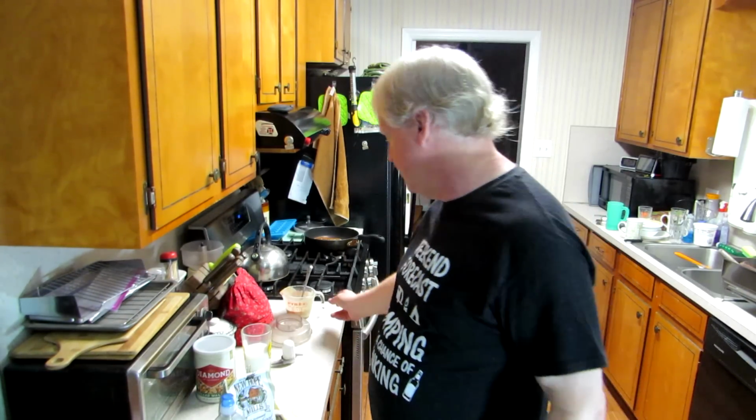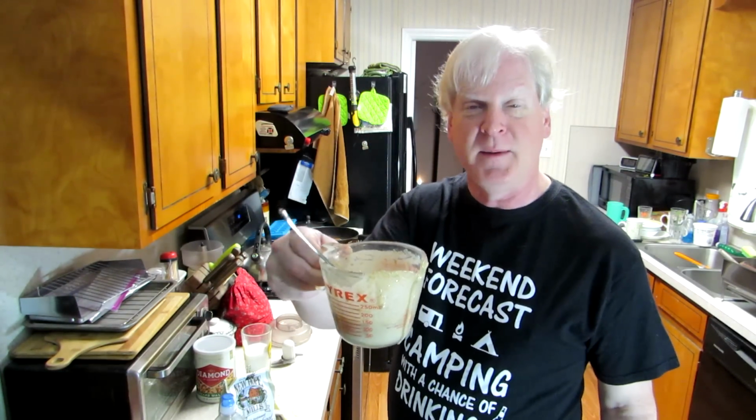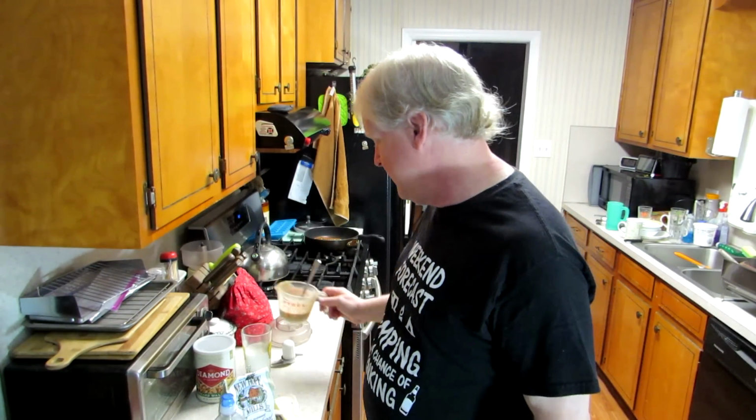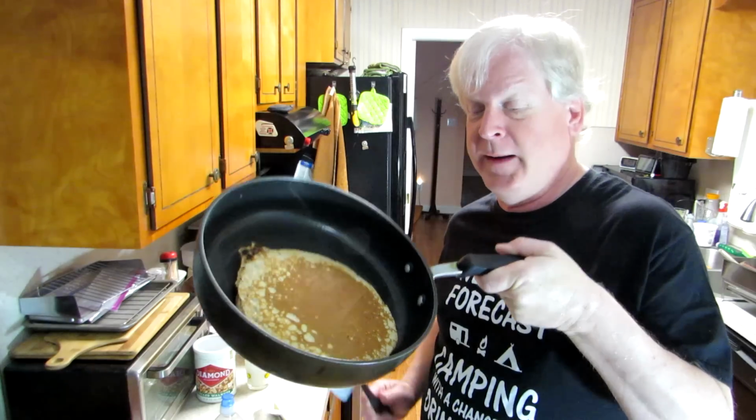You don't have to clean up something like this at the campground, which makes a big mess of dirty water. You don't have too much to do. You eat it on a paper plate, throw that in the fireplace, because paper plates, even with maple syrup on them, burn just fine. I think my pancake's about done. It's a rather large pancake.